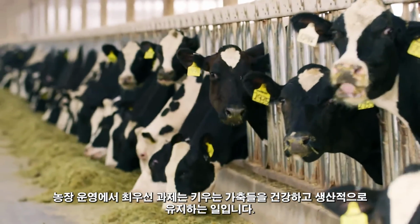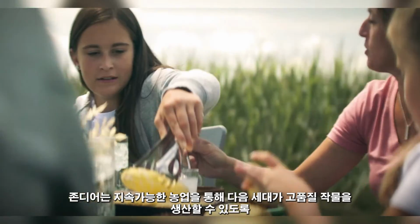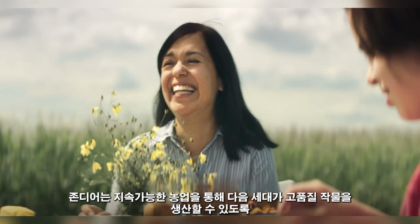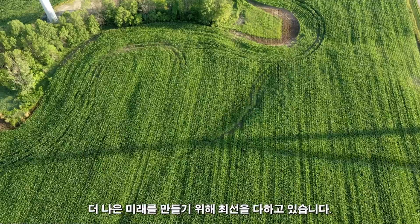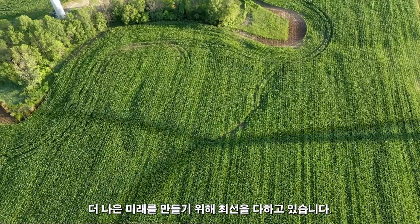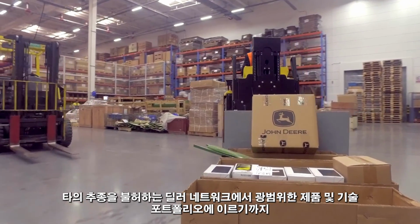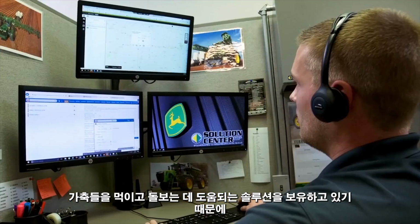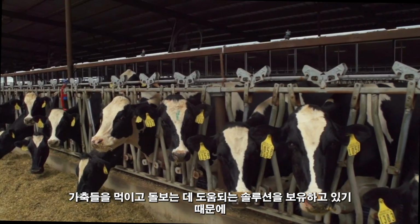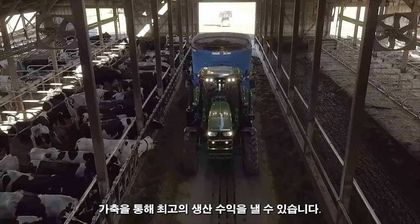Keeping your animals healthy and productive is your top priority. Helping you do it is ours. John Deere is committed to creating a better future for the next generation to produce higher quality products using sustainable farming. From our unrivaled dealer network to our broad product and technology portfolio, John Deere has your back. We have solutions to help you feed and care for your herd, so your herd can provide the best production to your bottom line.